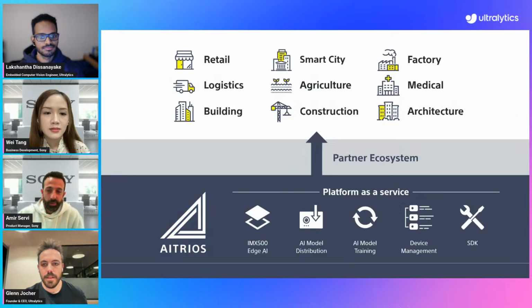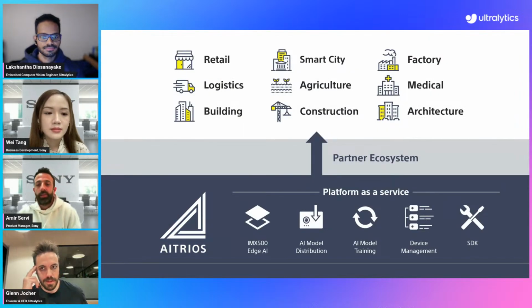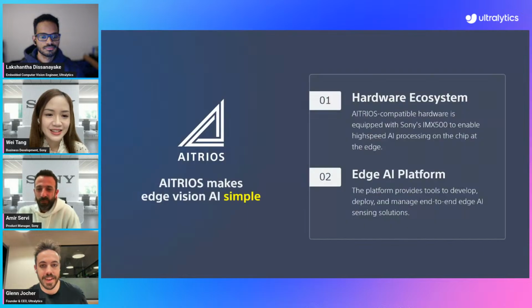Wei, I've got a stupid question here. Is AITRIOS an acquisition of Sony, or how did the group come about? Could you tell us a little bit about the history? Okay, so AITRIOS is more like this overall platform, or let's say this overall team. This naming is not like a separate division or sister company, whatever. That's actually not the case.